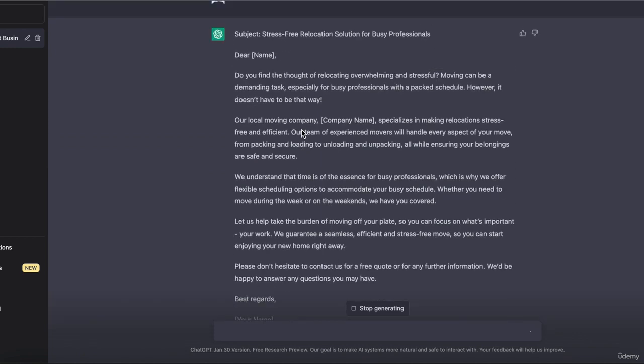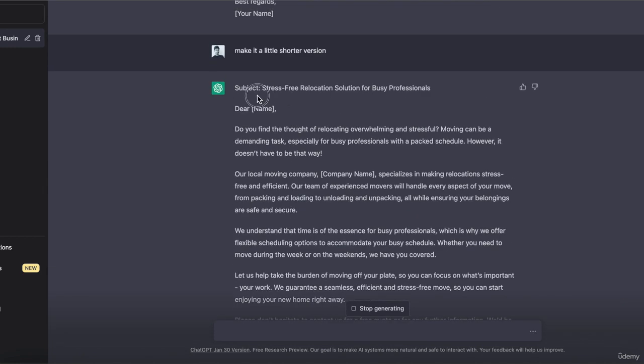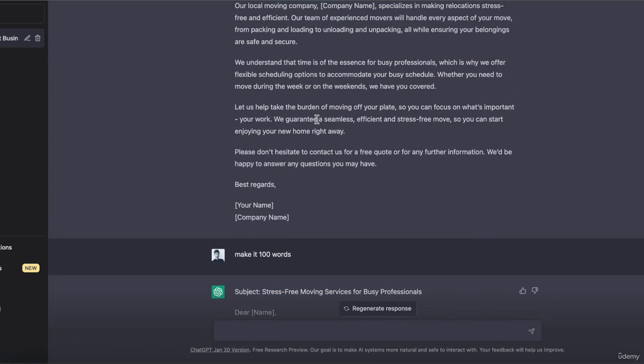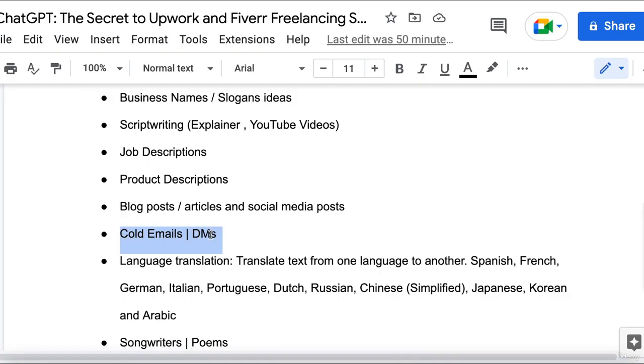So I'm not sure how many words over here, but if it is actually less than 100 words, then it will produce a very similar outcome, similar to this one. But it's a little bit shorter, similar version of this one, as you see here. So that is how you create the cold emails. So you can even use this for cold DMs as well.